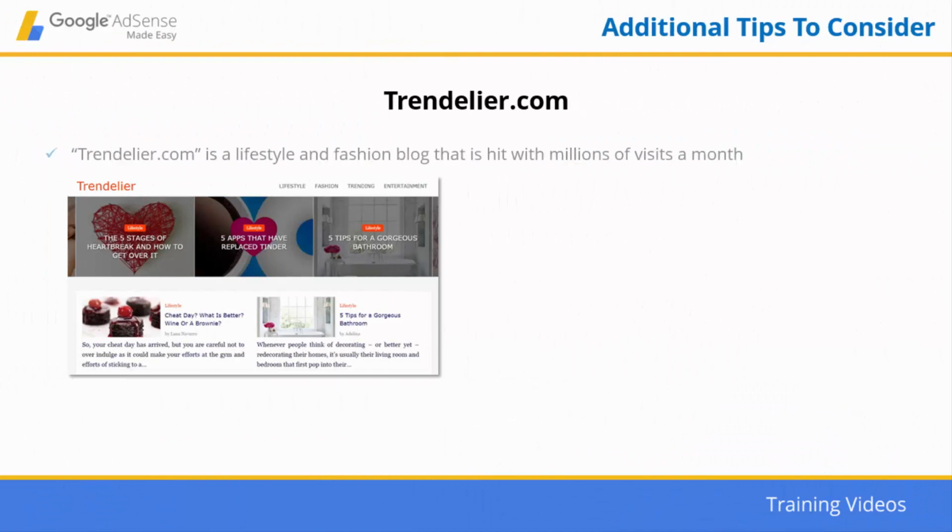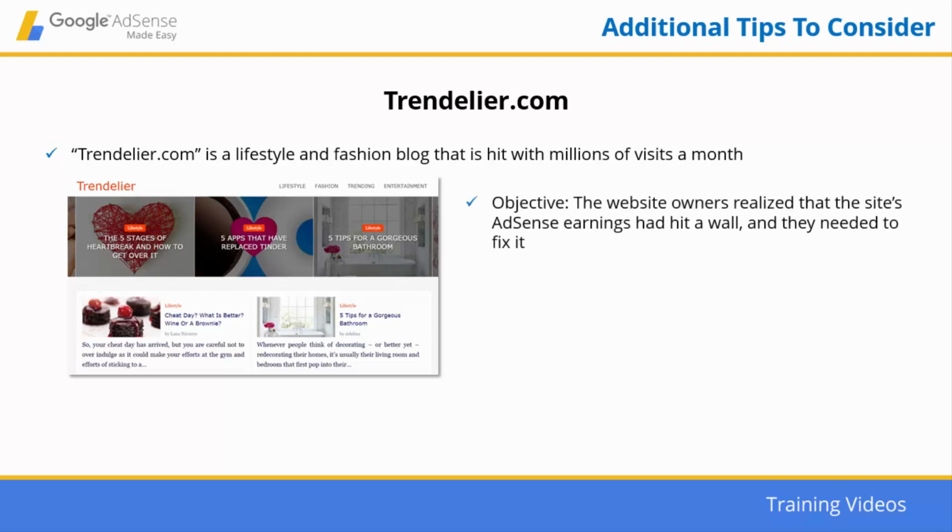Trendlear.com. Trendlear.com is a lifestyle and fashion blog that is hit with millions of visits a month. Objective: The website owners realized that the site's AdSense earnings had hit a wall, and they needed to fix it.